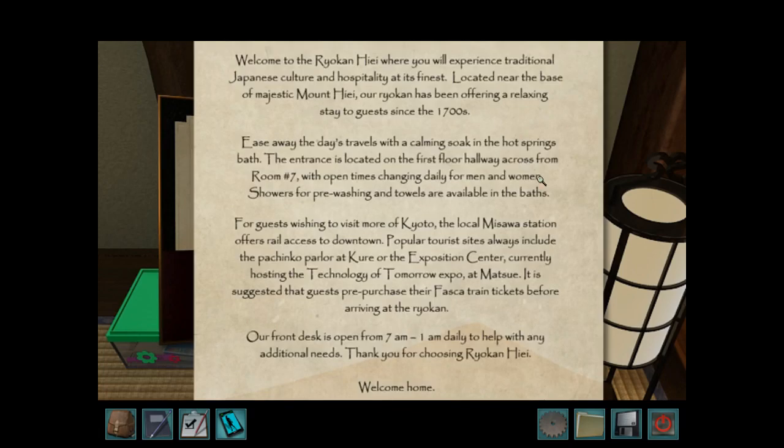Let's see. Welcome to the Ryokan Hiei, where you will experience traditional Japanese culture and hospitality at its finest. Located near the base of majestic Mount Hiei, our Ryokan has been offering a relaxing stay to guests since the 1700s. Wow. Ease away the day's travels with a calming soak in the hot springs bath. Open times changing daily for men and women.